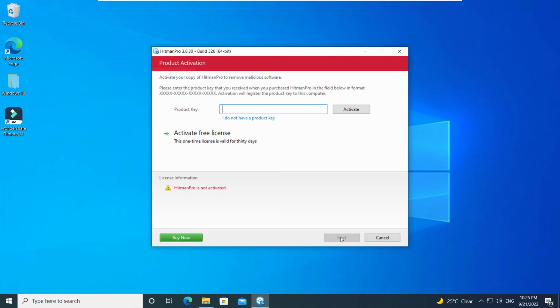If you have installed any of these cracks, you can use HitmanPro and activate the license for 30 days. I installed it a few days ago, so the license is expired. But you can use the free version of HitmanPro to remove any malware from your computer.